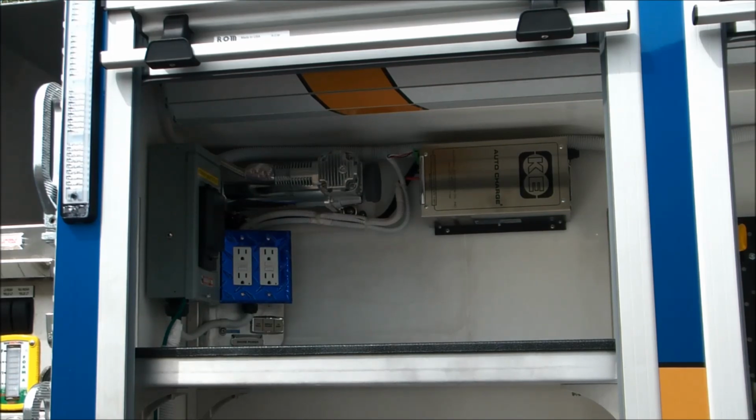And here's a close-up of some of those components I was talking about: your outlets, your battery charger, as well as a 12 volt Viair air compressor. A full 1 CFM of compressed air at 100 psi can be produced by this stainless steel 12 volt air compressor that's wired into the master switch on the chassis.